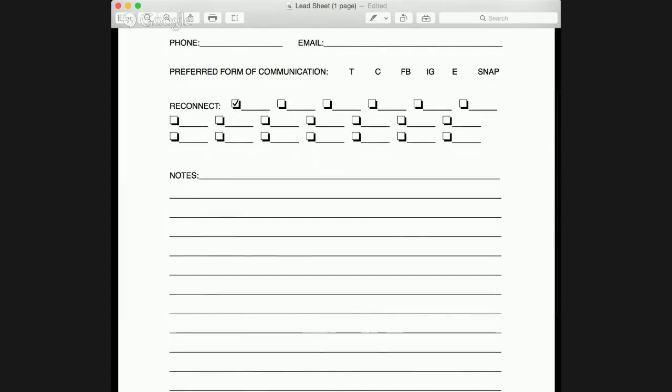So that's 5 to 21 connections, guys. I hear this from distributors a lot. I feel like I've talked to everyone, or I've talked to them 100 times. Well, unless you've checked this 21 times, you have not connected with them enough.